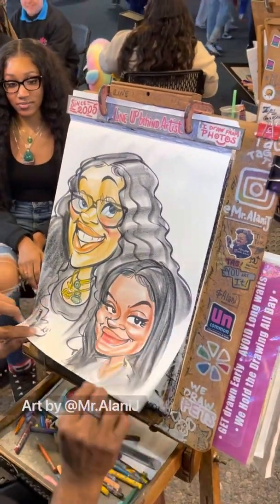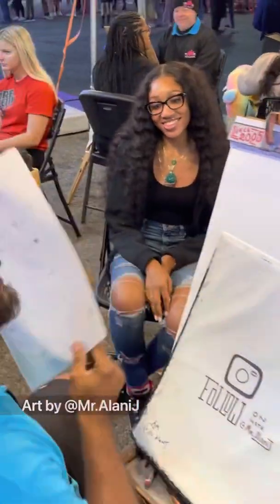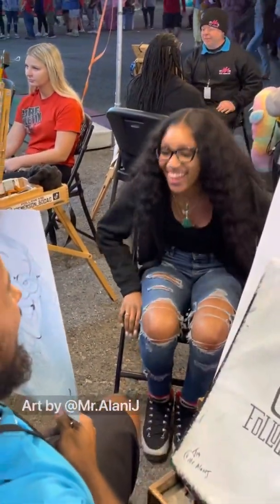As you can see, the pink goes on right on top of that golden tone, and it really brings out the life in the drawing.